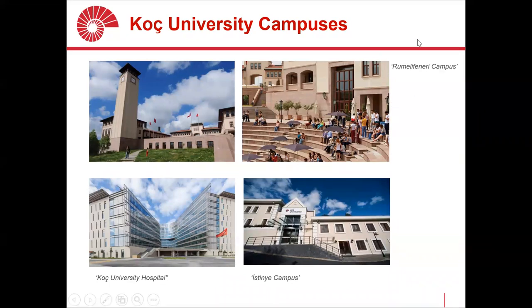The one that we have just seen in the video was our main campus, and we call it Rumeli Feneri campus, all right? Where all our academic buildings and other facilities are located. The other 2 campuses that we have: Istinia campus, which is 15 or 20 minutes away from the main one, and it's for our graduate school of business. The third one is our school of medicine. And of course, I will be talking about the medicine program in detail in the upcoming slides. Our school of medicine is located inside Koch University Hospital that is also located inside the city center of Istanbul.